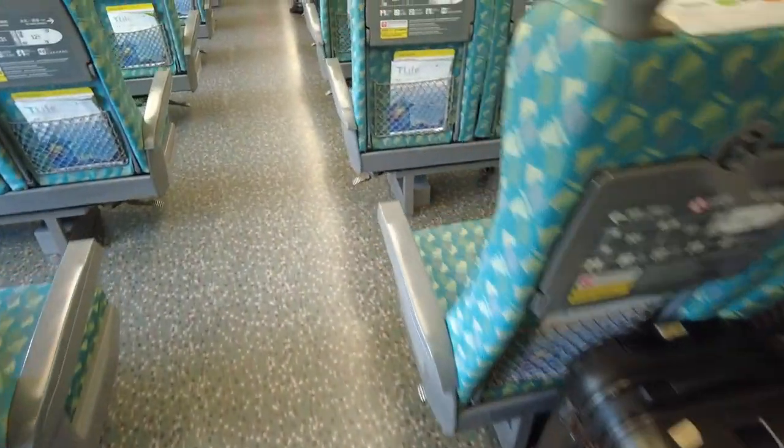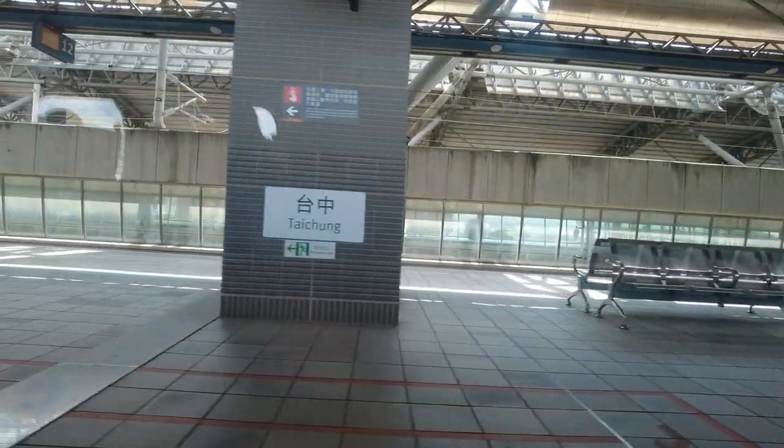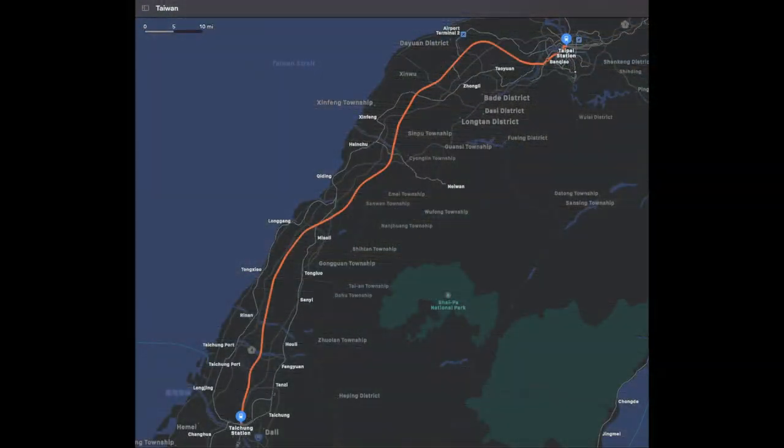So here we are on board. I'm traveling in standard class today, and as always, my seat is a window seat. As we depart, I think it's time we take a look at our route for today. After leaving Taichung, we head north, stopping at Banqiao before stopping at Taipei. Our trip today will take a mere 43 minutes, and we will be hitting our top speed of 300 kilometers per hour for most of the route.